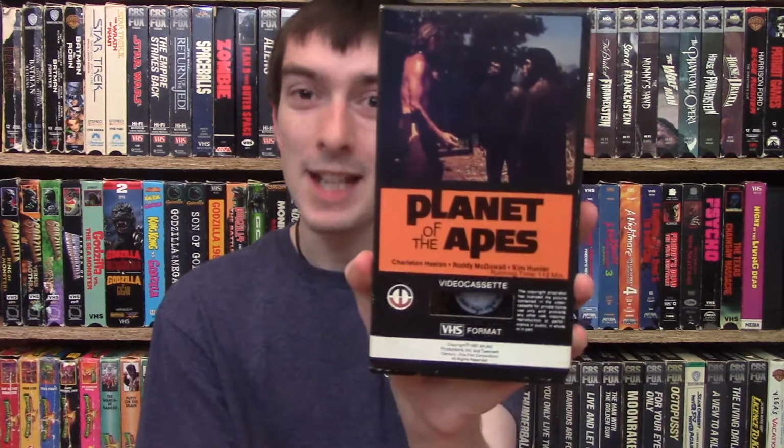And this is for the Charlton Heston classic Planet of the Apes. Now this tape is from 1979, it says on the back here. The case here is heavy duty cardboard, a lot more heavy duty than most tapes.